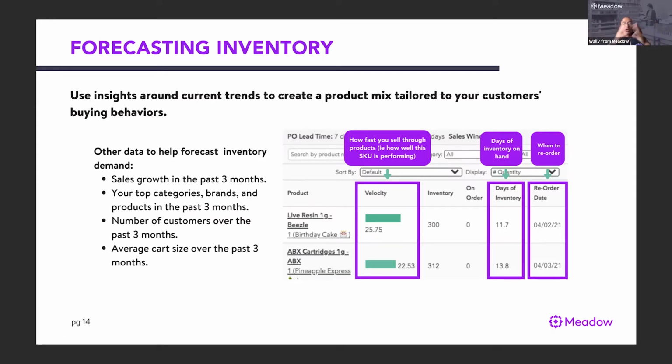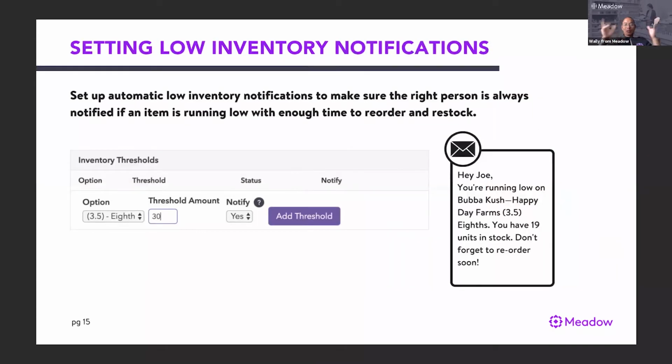Okay. So, setting low inventory notifications. What's the best way to avoid running out of best sellers? Set up automatic low inventory notifications. I don't know if other systems have this, but on Meadow, we have par levels. And I know some of them have a version of it, but we have par levels for each individual product. So what does that mean? That means you can set a par level or an inventory threshold, which is what we call them internally, for any product. So say you got some Stizzy pre-rolls, right? Or some Stizzy vapes, and you can set an inventory alert that when you run under 25, it's going to email and let you know that you're under 25, okay? And we could do that for each product, so you never run out, okay?